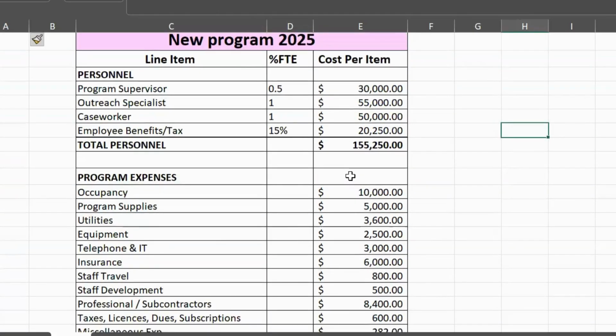So in this sample, we have a program supervisor. Typically, this will be where you can pay for the executive director's salary. If you have more than one program, for instance, if you have 4 programs, then you can budget 25% of the time for each of those programs so that your executive director will receive their full salary.